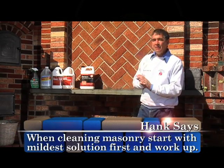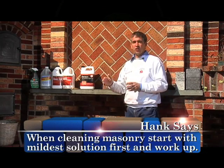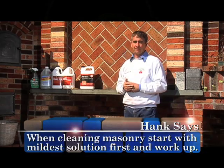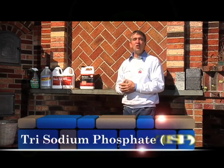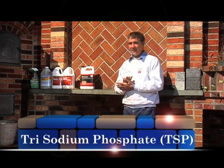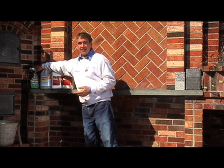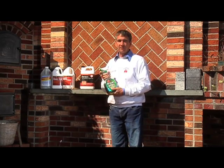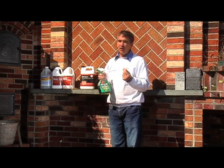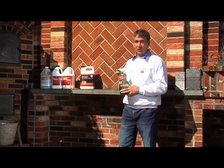But whenever you're going to clean masonry, my suggestion is always start with the mildest detergent first and work your way up. In fact, I'll tell a lot of people, try TSP, which is basically laundry detergent. If that doesn't work, move to something next. And you might go to something like Simple Green, which is a citric acid based kind of material. The acid is not going to hurt the masonry, but it's going to get in there and it may get most of the dirt out that you're looking for.